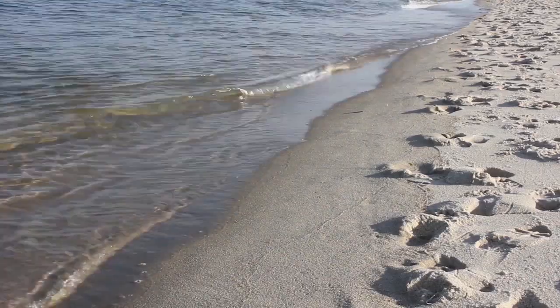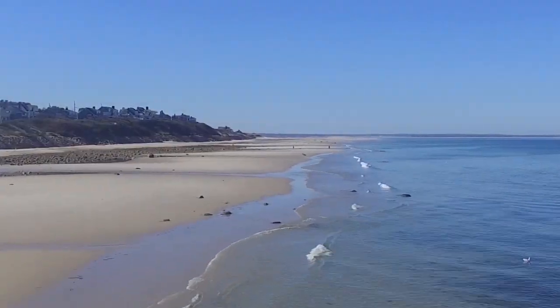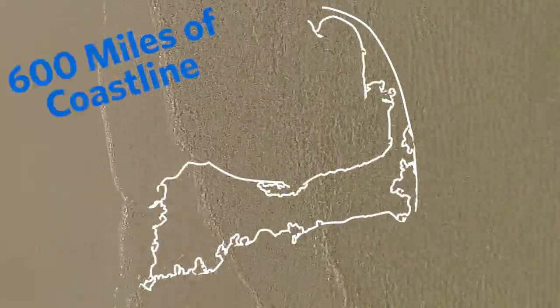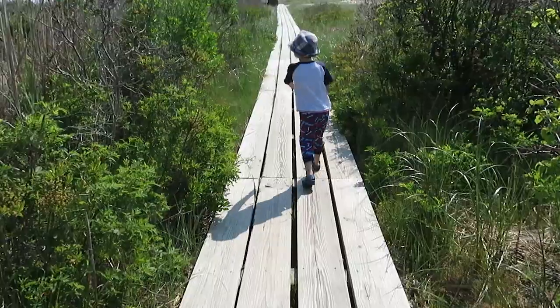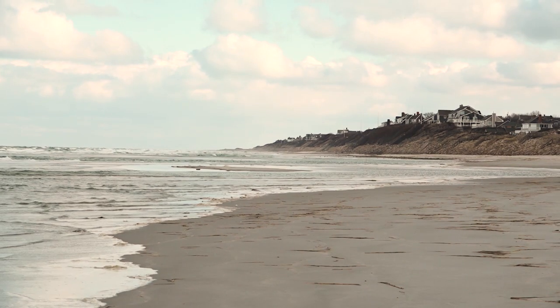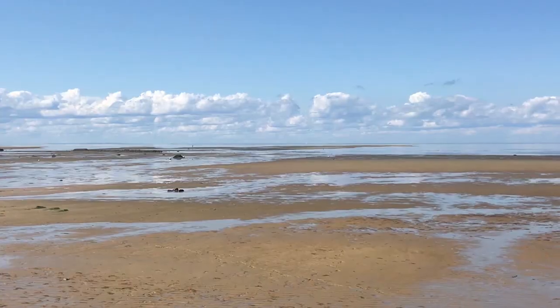One of the main reasons people visit the Cape and Islands? The beaches, of course. We have some of the most beautiful beaches in the world. With over 600 miles of gorgeous, sandy coastline, you are always within an easy walk, bike, or drive of a beautiful beach. What's more, the beaches are both abundant and diverse in nature.